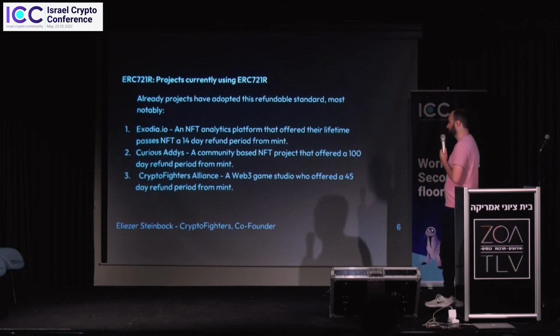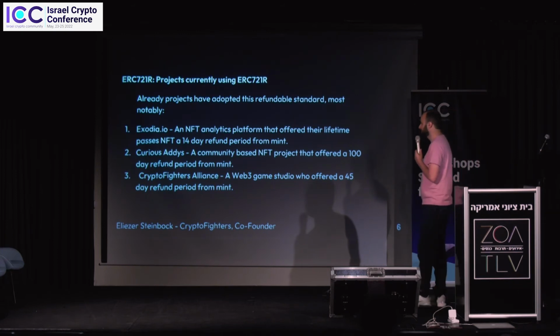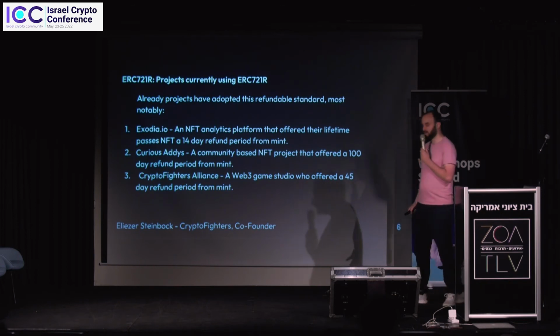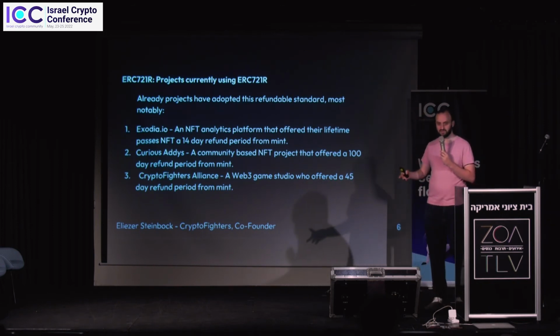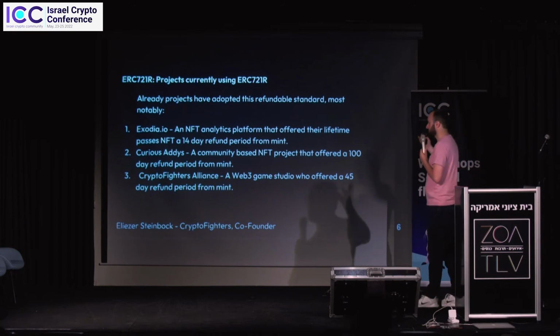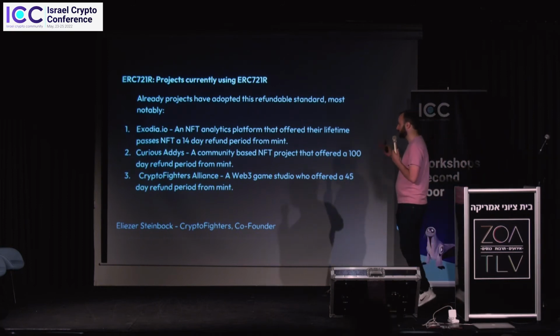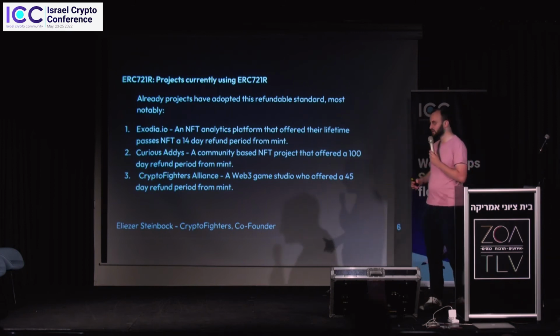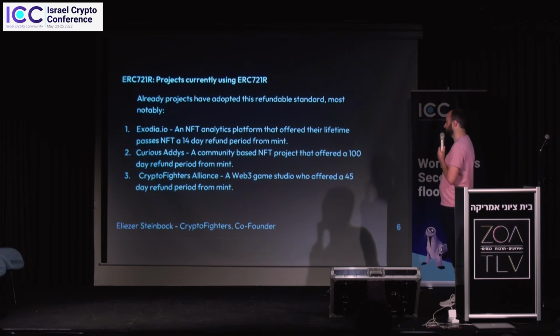There are a handful of projects that have been using refundable mints. One of them is Exodia.io, which is a platform we launched a few months ago. For that, we sold 500 NFTs that gave you lifetime access to Exodia Analytics. The NFT sold out over a period of a few months, 2 months or so. We had probably less than 5% of people refund in the end.